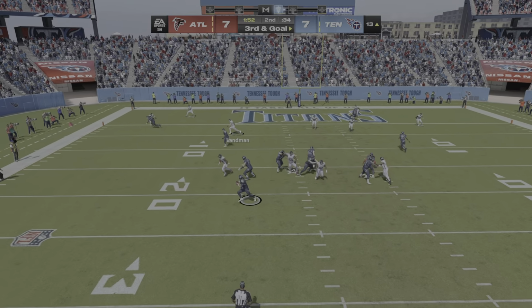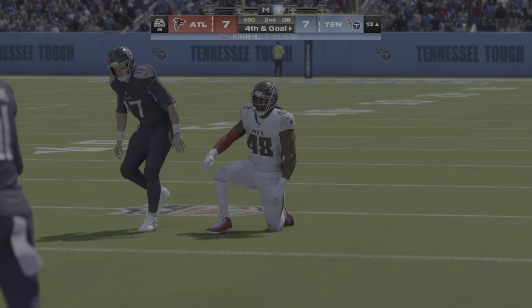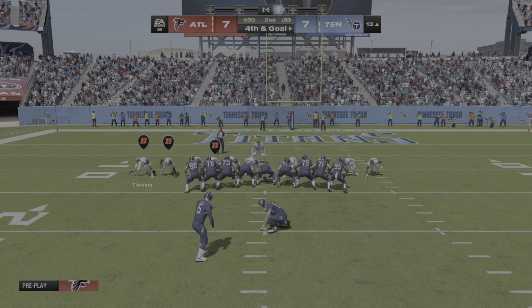Tannehill now to throw. Oh, this will be incomplete. The rush gets home just as he was letting that go. That could have been worse. Instead, it's 4th down.